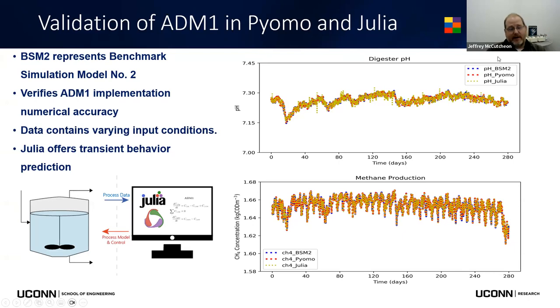Julia is a kind of interesting platform because it allows for more non-steady state modeling, which I think is going to be really important in future modeling of anaerobic digesters that undergo perturbations in their operations. But again, this is work that was done by Matt Stuber and George Bolas, and I would be happy to direct questions directly to them if you have additional interest in understanding how this digital twinning is proceeding.